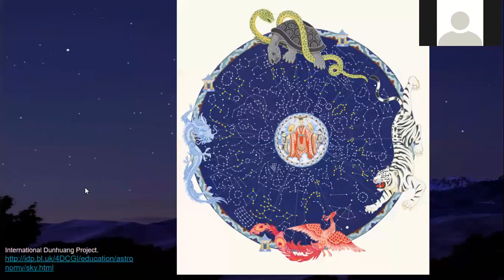And then this is just the Chinese view of the entire sky. And so they divided the sky into those 4 sections based on the 4 seasons. So the blue dragon of spring, the red bird of summer, the white tiger of fall, and then the black tortoise of winter, which is often also associated with that snake. They go together.